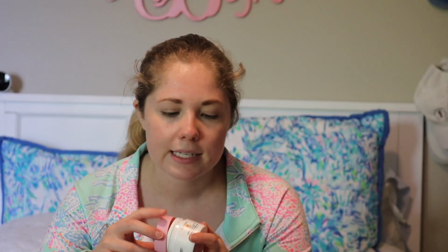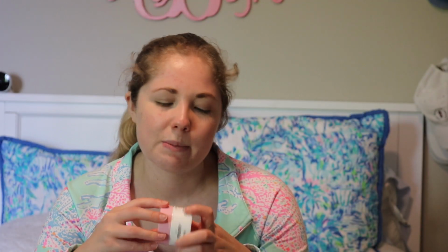So this is a Sephora moisturizer, and it's just called the Nourishing Moisturizer. And it's got like all natural ingredients in it. It lasts quite a while. This is about like $25 for the bottle. And it really doesn't have much of a smell. It kind of just smells like a fresh spa. And I really, really, really like this. So this is what I've been using.